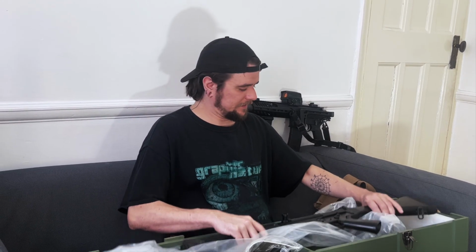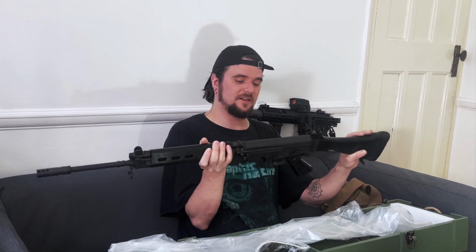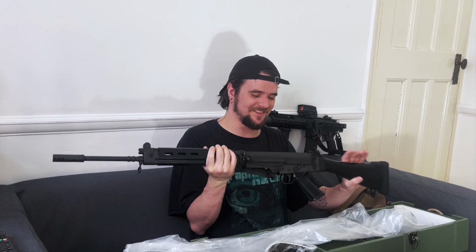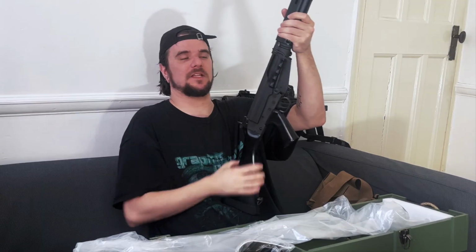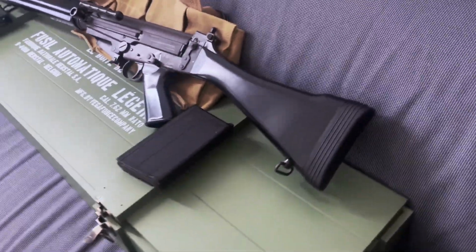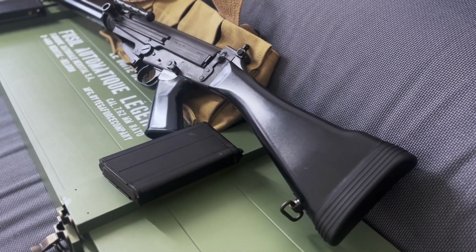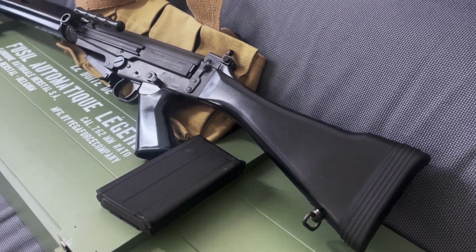This can do full auto for days on the same gas fill, and it's absolutely astonishing. There's just no words. I am wordless. I'm just going to shut up and take a look at it. Both incredibly pretty and incredibly aggressive at the same time. The steel receiver makes such a huge difference.